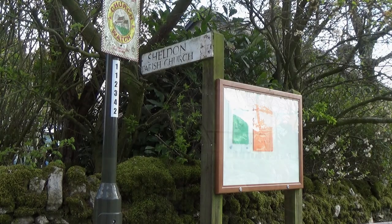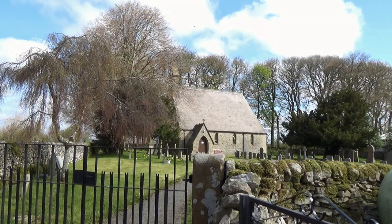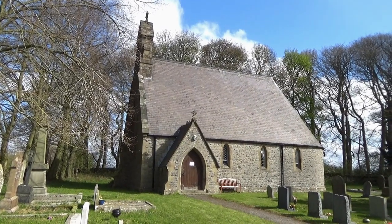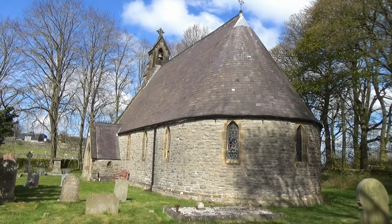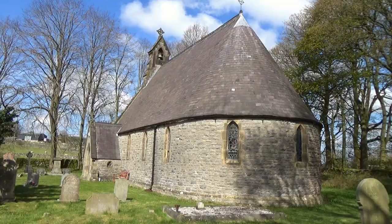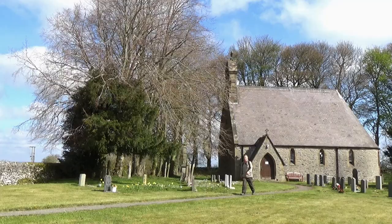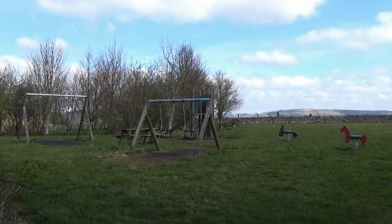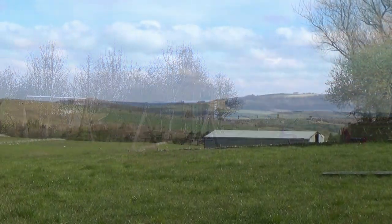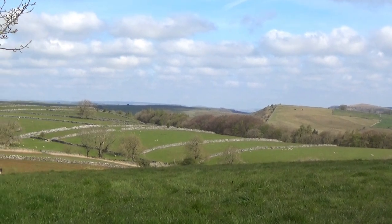My walk began by taking a track signposted to the church. St Michael and All Angels Church is a Grade 2 listed parish church. It is very pretty, built in 1864 using stone from the demolished Chapel of Ease. Continuing along the track, I made my way in a northwesterly direction as I followed the route towards White Lodge and Deep Dale.